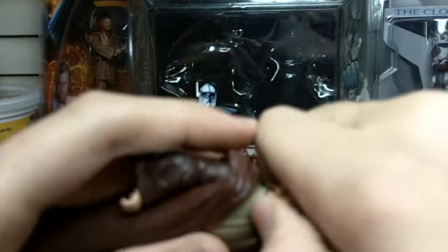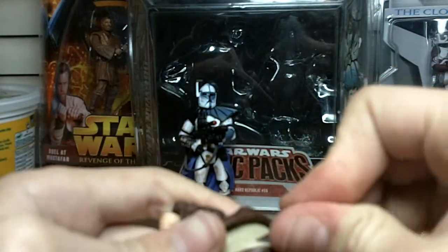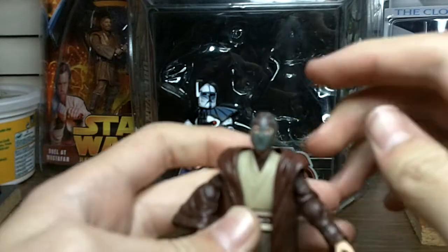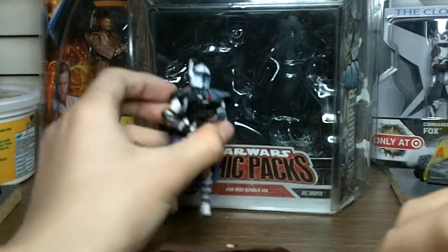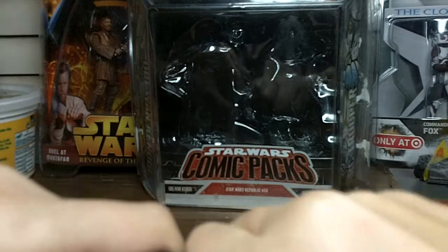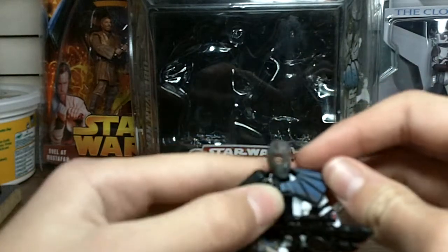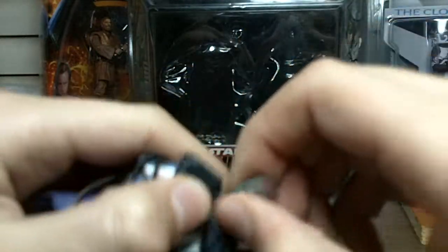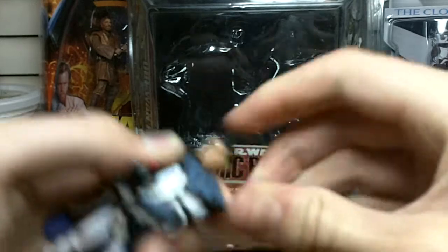And if you take off Obi-Wan's head, you can just put on this head right there. Just like that. And I think it also works on the Clone Trooper. I'm going to try it. Yeah, it kind of works on the Clone Trooper. There we go. So that's pretty cool. That's a nice touch that they added that.